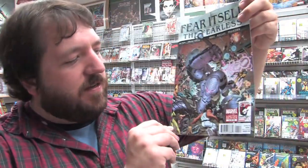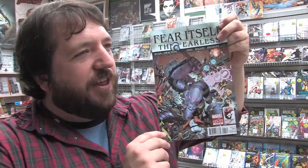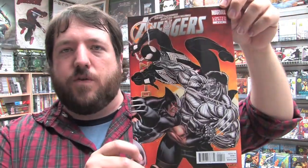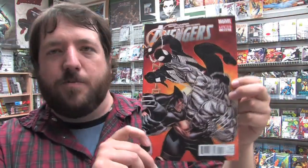Generation Hope number 17. Invincible Iron Man 514. Fear Itself the Fearless number 11. Seriously, this is still a thing? Thunderbolts issue 171. We have the conclusion to Avengers X-Sanction. This is issue 404. The events of this book will tie directly into the Avengers vs. X-Men event.